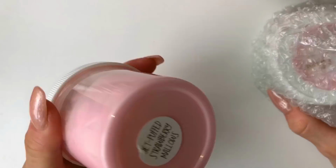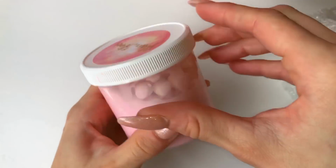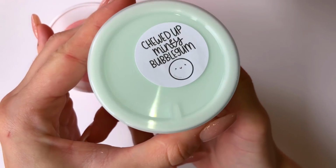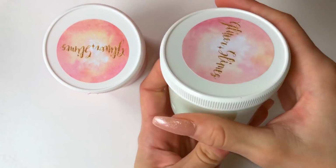The pink one did leak a little bit, but I couldn't see a crack in it or anything, so I think it just must have leaked through the lid, but it wasn't bad at all. And then the green one didn't leak at all.